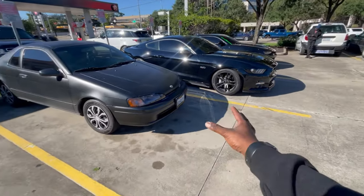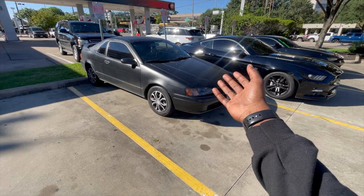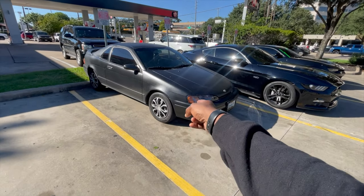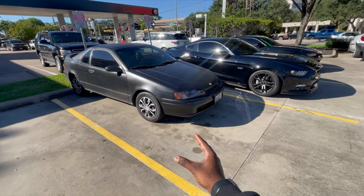Wait a minute, something's wrong with the lineup. As you guys can see, my boy Versatile Speed is back in the TRD Pro, the Toyota Tacoma. The Versatile Venom Vet is not here.